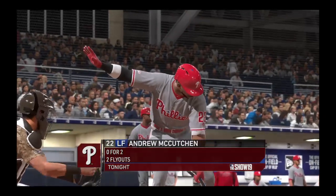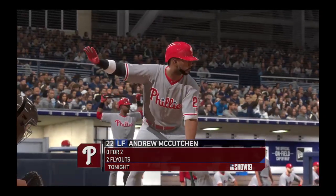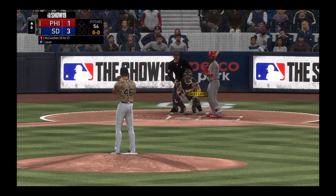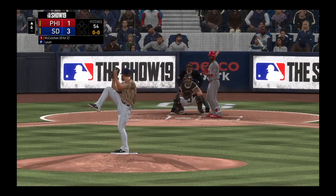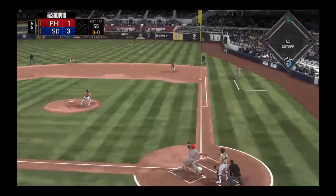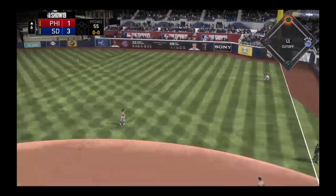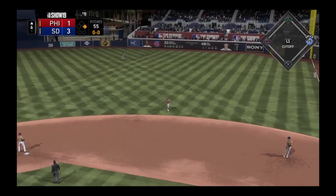Back to the top of the lineup, stepping in, Andrew McCutchen. He'll start things out now in the top half of the sixth. Andrew. First pitch coming. Here it is. Line to the right side. And that's a base hit. So a little first pitch swinging there as he's on to kick off the inning.